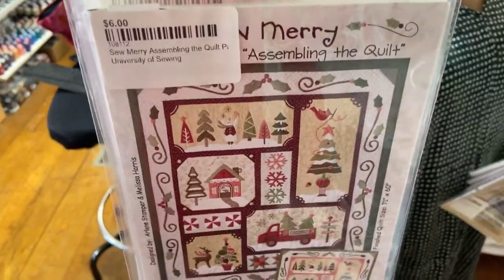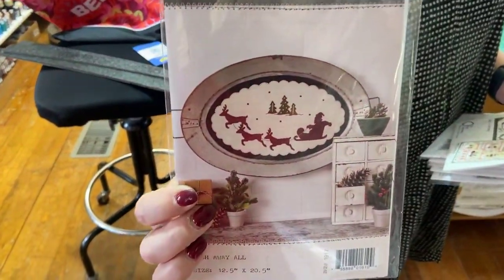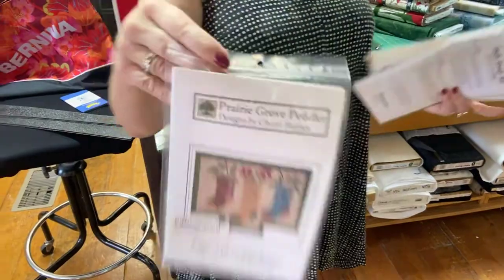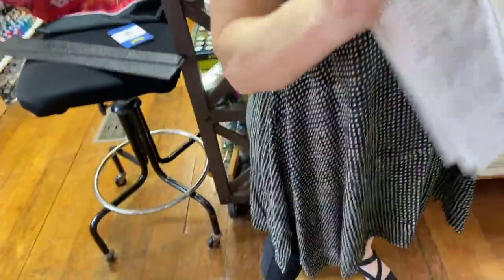These last 3 I'm going to show are all applique. Now, I know some people do not like it. I happen to think it's fun. So, very pretty. So, that one is really cool. So, then the last one, these cute little Christmas stockings. They're so sweet. So, very cool stuff.